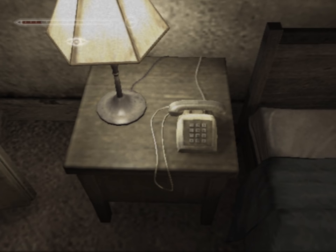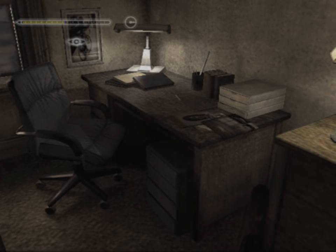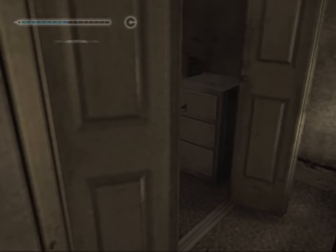I gotta say, it's a brilliant idea what they did with the phone. It's so annoying and disturbing and unnerving. It sounds the same everywhere, no matter whether you're on the first floor, or the second floor, or the third floor. It's just like it's being broadcast over the entire apartment building. You can't locate it. You just gotta go room to room to room. You might be hearing that damn noise for an hour.